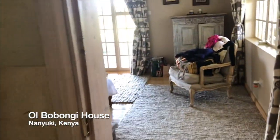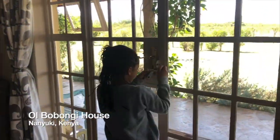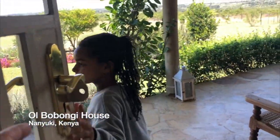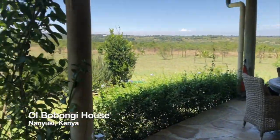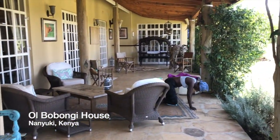Hey, let's go out to the veranda. Yeah? Open the door. There we go. This is up by the veranda. This is the veranda. Now we're back outside. Mount Kenya. Mommy is doing some exercises facing Mount Kenya.